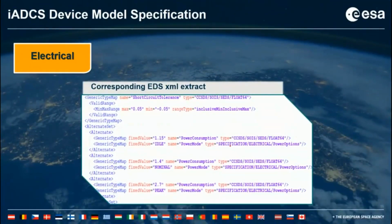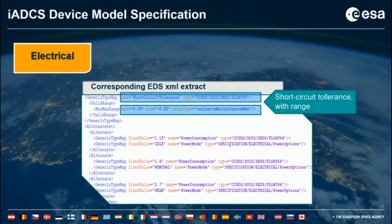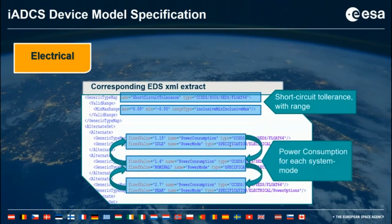For instance, digging deeper in the model, tolerance levels to short circuit have been specified using numerical range types. Something more sophisticated was done for describing the power consumption values, which have been differentiated for different utilization states: idle, nominal, and peak. These three power consumption utilization states have been modeled as states in the component state machine, and then referenced in this interface declaration by their name.